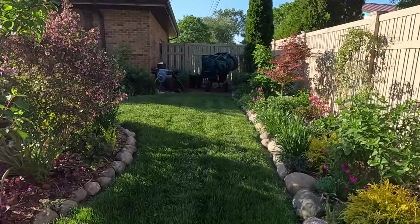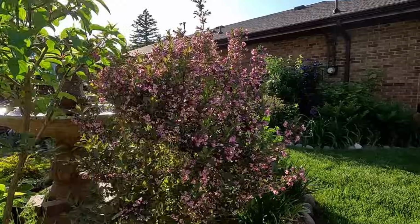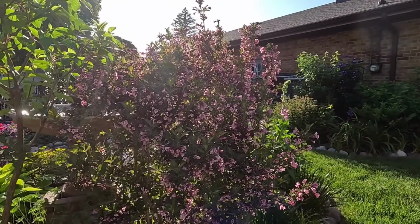And you can see we haven't lost our blooms yet on this weigela, which I have been growing for years and years. Isn't that beautiful?